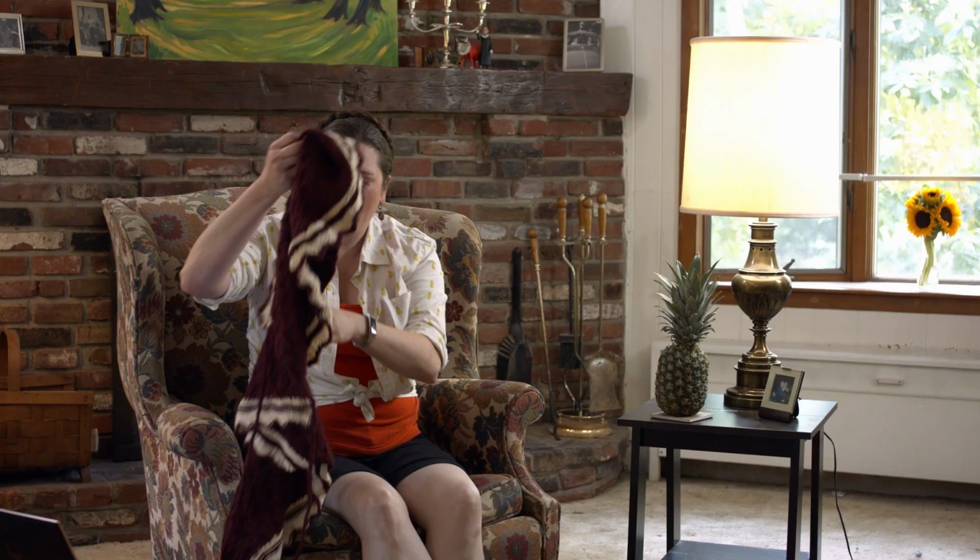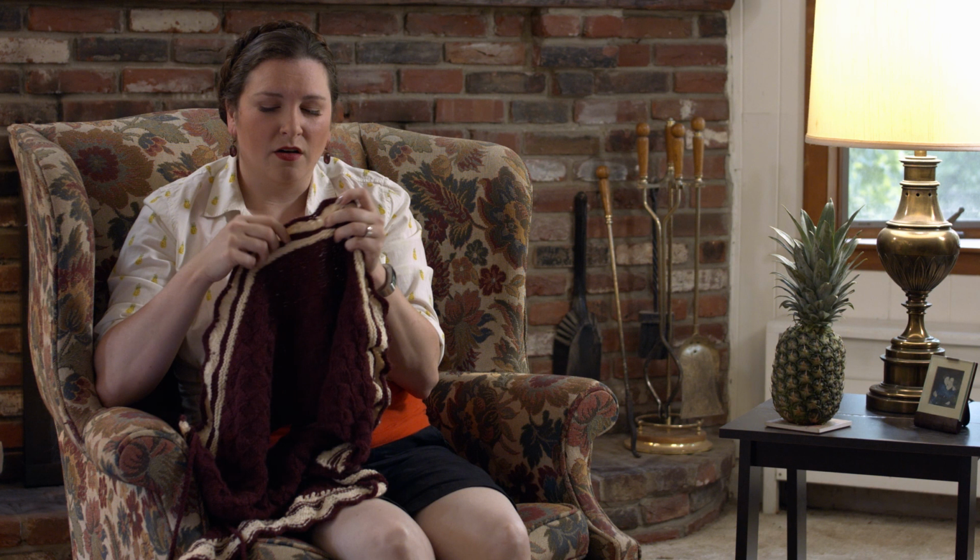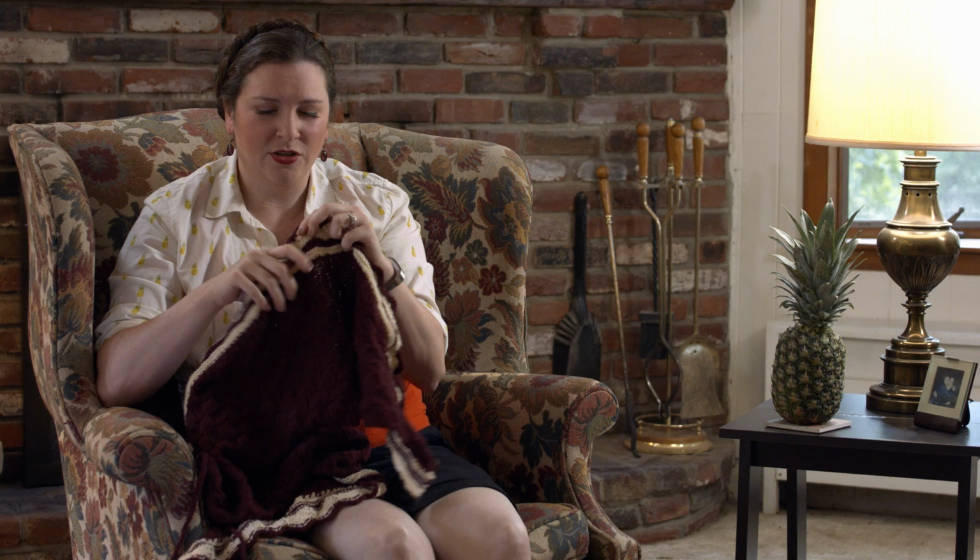I also found this nice extant example of a tintype where the woman's Sontag is edged with pineapple stitch. So this is an example that I made last year for my friend Katie, and you can see it's a narrow band of pineapple stitch where the same pineapple tops create that nice dagged edge, and it looks really pretty on the edge of a Sontag.